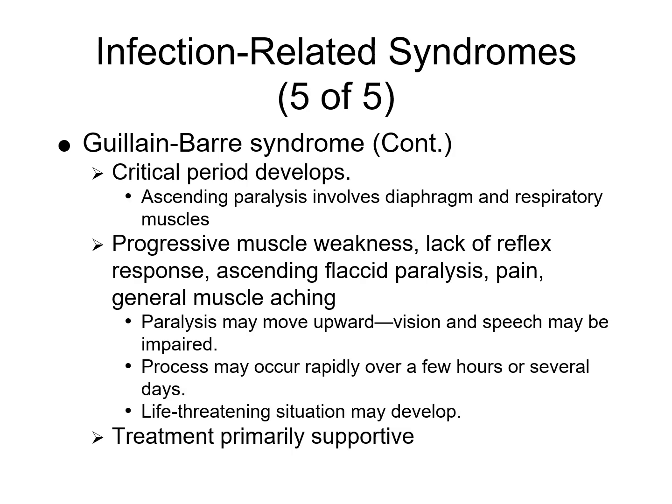The critical period for the Guillain-Barré syndrome is when that ascending paralysis starts to involve the diaphragm and the respiratory muscles, because your client's not going to be able to breathe there. They're going to have difficulty. Recovery is usually spontaneous, with manifestations diminishing in the reverse order. The motor function is regained first in the upper body and then gradually in the lower extremity.